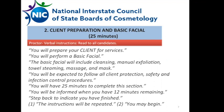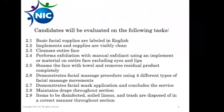You will be expected to follow all client protection, safety, and infection control procedures. You will have 25 minutes to complete this section. You will be informed when you have 12 minutes remaining. Step back to indicate you have finished. The instructions are repeated and candidates then told, you may begin. So your examiner is looking to see that the basic facial supplies are labeled in English and that any implements in 2.2 and supplies are visibly clean, meaning without dirt or debris.